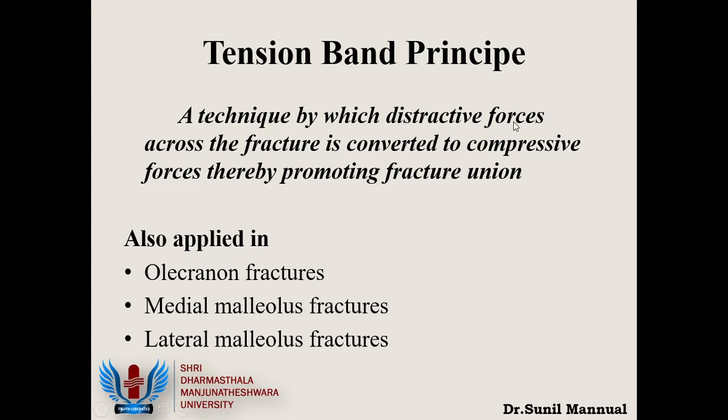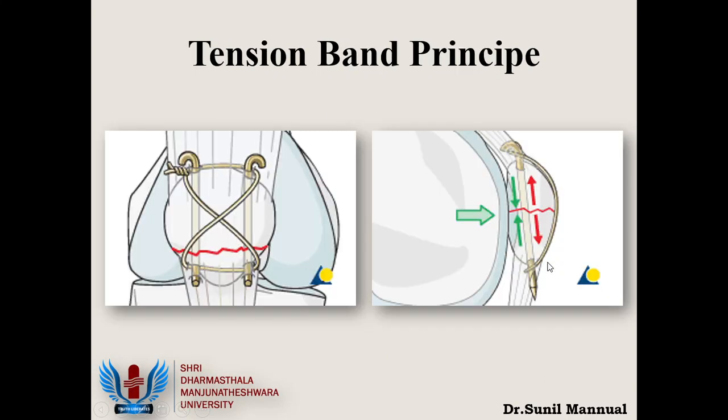A fracture has got forces of distraction that is always trying to keep the fragments from coming close to each other. So it takes all the distractive forces across the fracture and converts it into compression forces. So I'll explain that. Let me see whether I can explain that to you without using physics. So basically, before this fixation was done, you will notice that the fracture fragments were pulling outwards because of the pull of the quadriceps femoris.